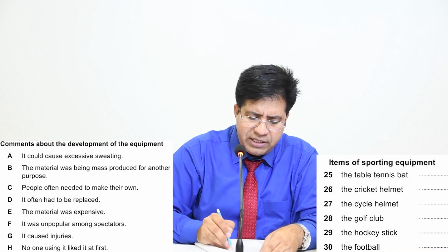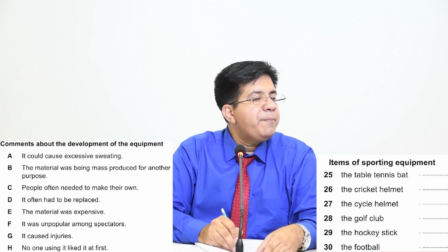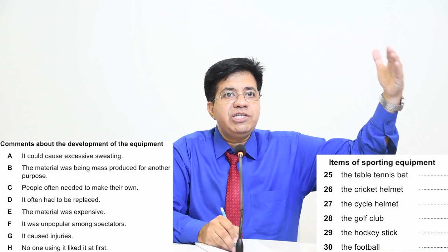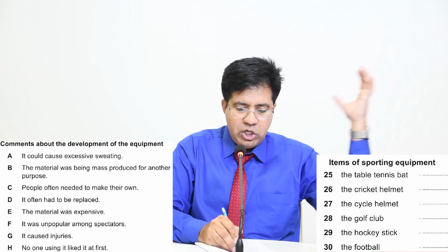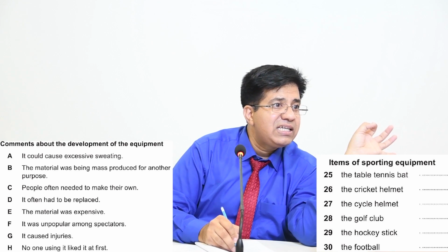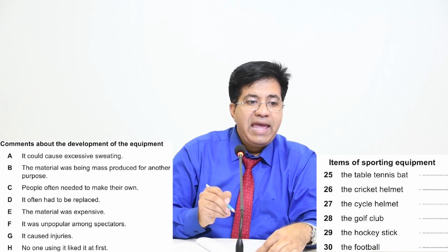Option D, often had to be replaced. Replaced means it could break after one or two games, or people had to change it after every game, or in a new game they had to bring a new one, or anything like that. So it often had to be replaced. And by the way, what do they mean by it? It means items of sporting equipment.